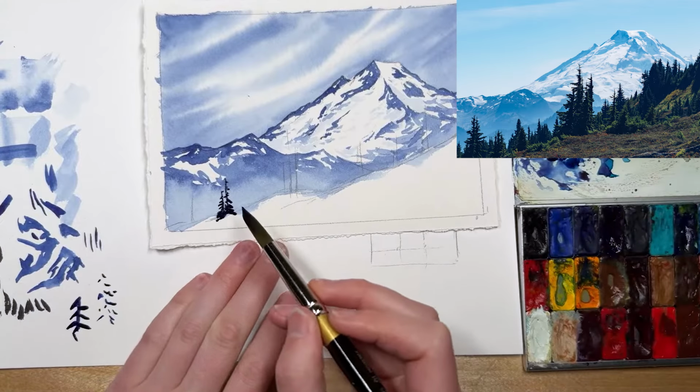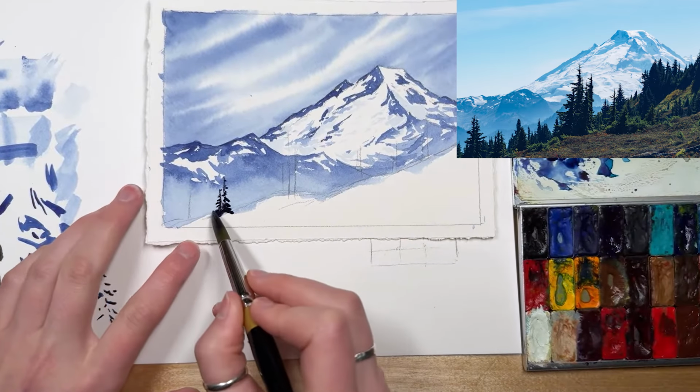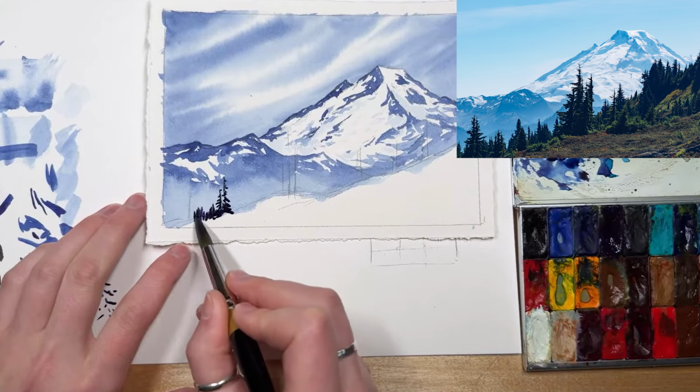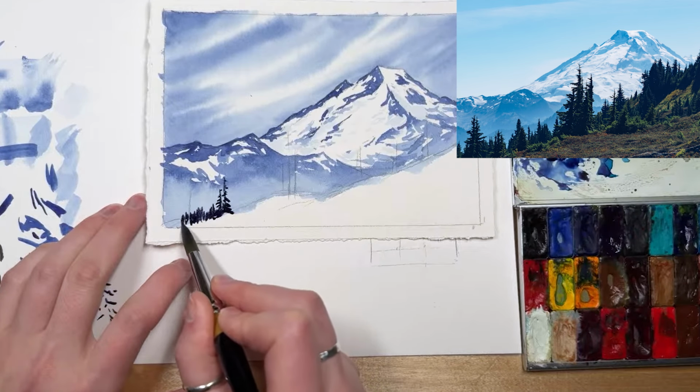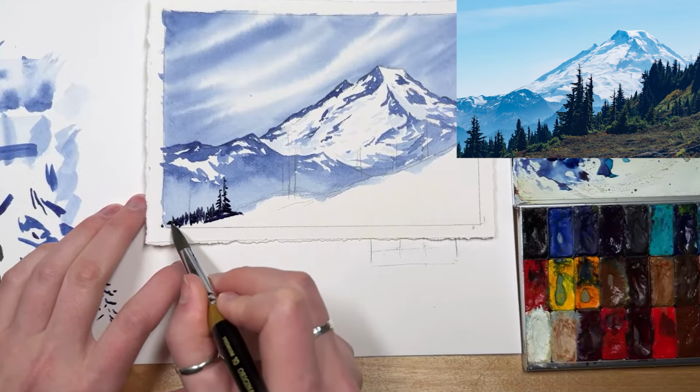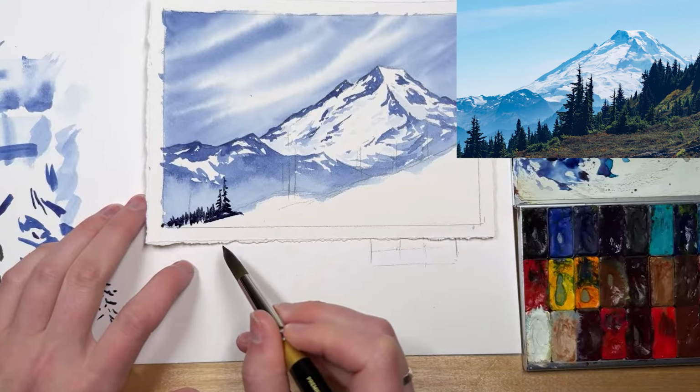In between these more detailed tree shapes, I will use my paintbrush also in that precision mode, using just upright brush strokes that go from top down to my lower edge or down to this boundary here, and those brush strokes will serve as little marks to give the impression of trees.